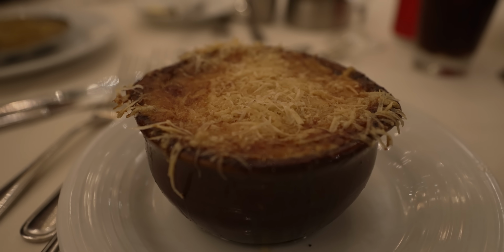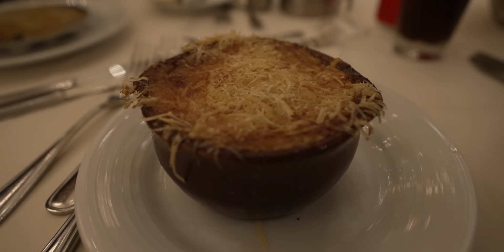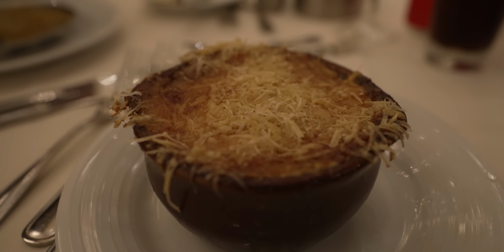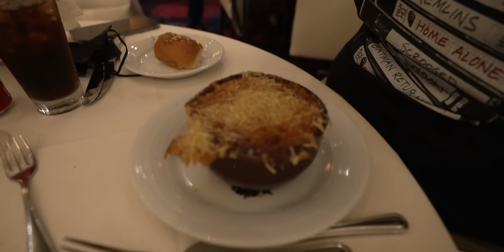And for my appetizer, I also decided to get a classic. I got the French onion baked soup. And this is savory beef broth with onions and herb croutons baked with Gruyere cheese. Did I say that correctly? Maybe? I don't know. Okay, let's go in.